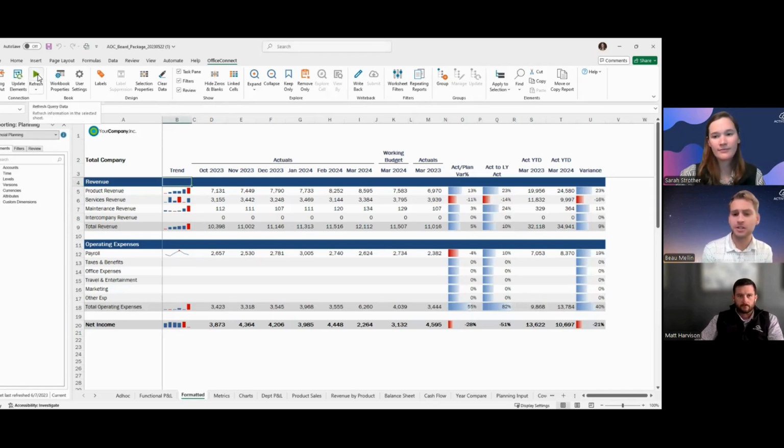Now we can leverage Office Connect in not just Excel, but we can translate that out into a PowerPoint deck, or if we want to have some type of 10K formatted aspect inside of Microsoft Word, we can leverage Office Connect for Microsoft Word as well. At the end of the day, the Microsoft Suite is a great tool that everyone in the corporate world is familiar with. We want to leverage some of that native Microsoft functionality, but layer it on top of our Adaptive data, which allows us to be dynamic over time.